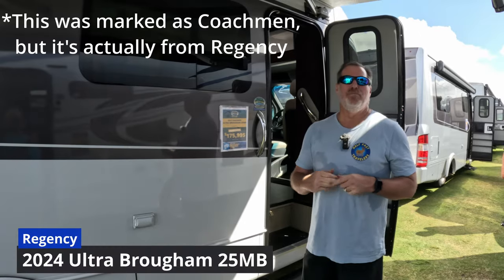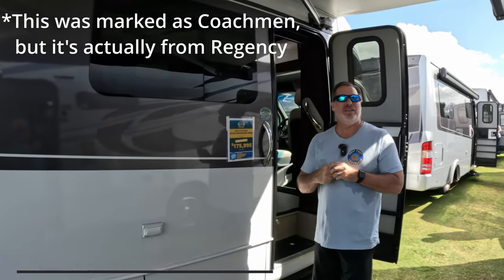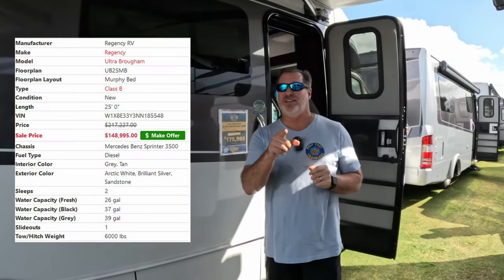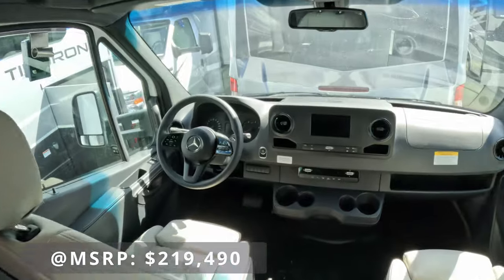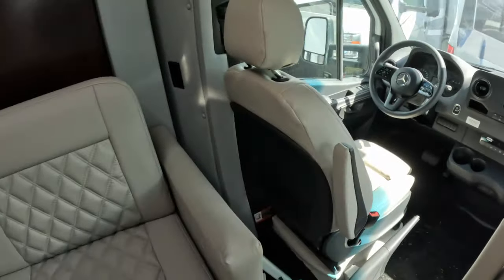We're looking at another B Plus. This is the Coachman Ultra Brougham 25 MB, and that MB stands for Murphy bed. And this one's got a little bit different floor plan you're gonna see when we go inside. Let's take a look. The unit's built on the Sprinter chassis, as you can see. You don't need us to tell you about that. We love the Sprinter chassis, but check this out.